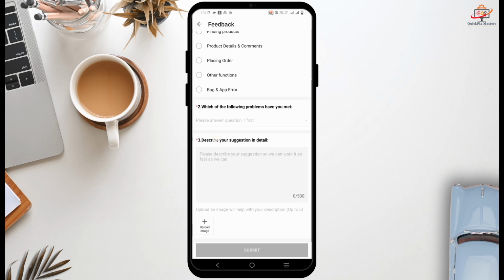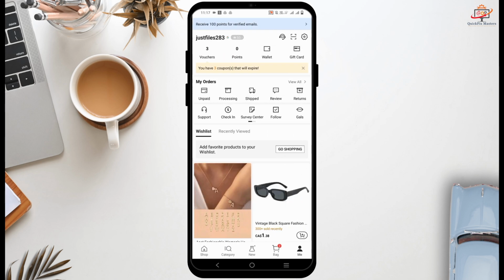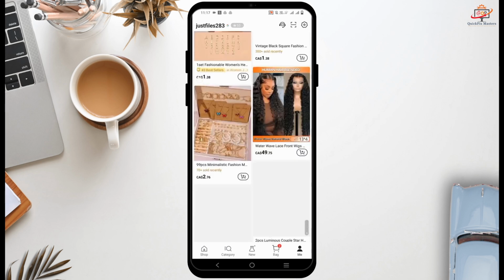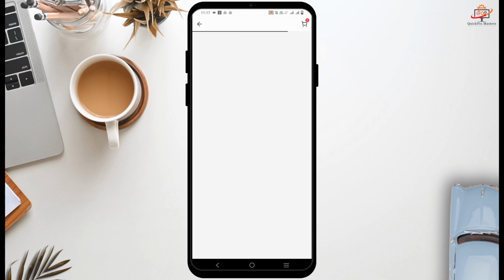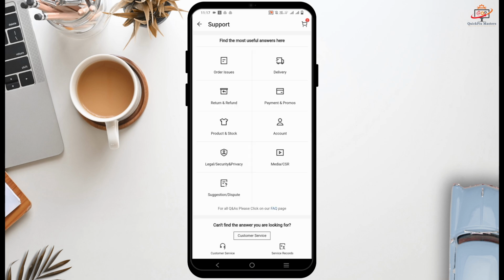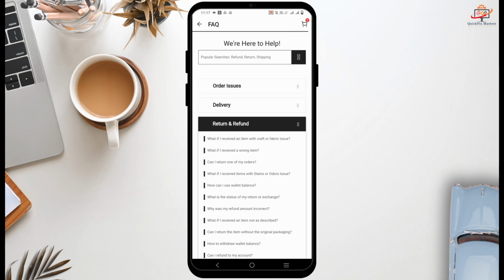Likewise, if you want to chat with the customer service representative, in that case you can go back to the main page, and under My Orders you must see the option of Support. It is with a headset icon. Tap on it. Tapping on it should take you to another page where there are hundreds of ready-made answers. You can tap on the problem that you're facing, and after that you can read all of the solutions provided.